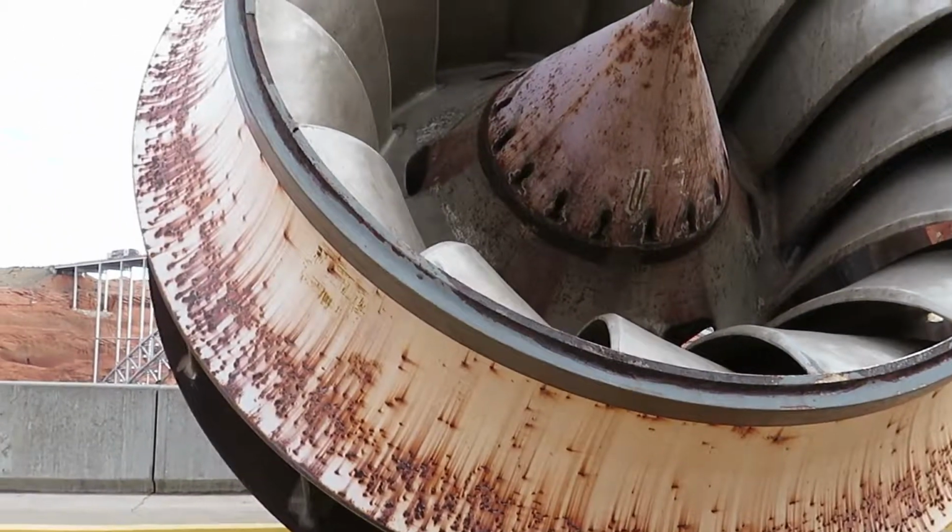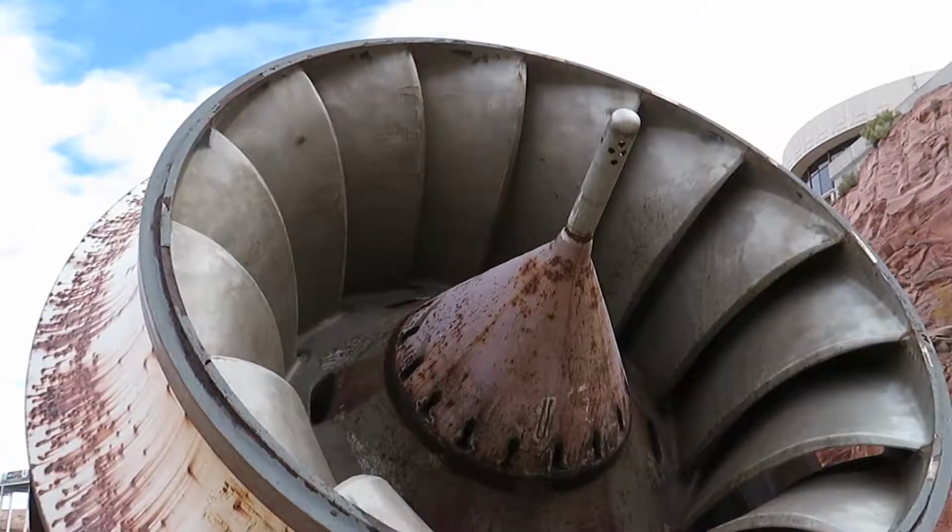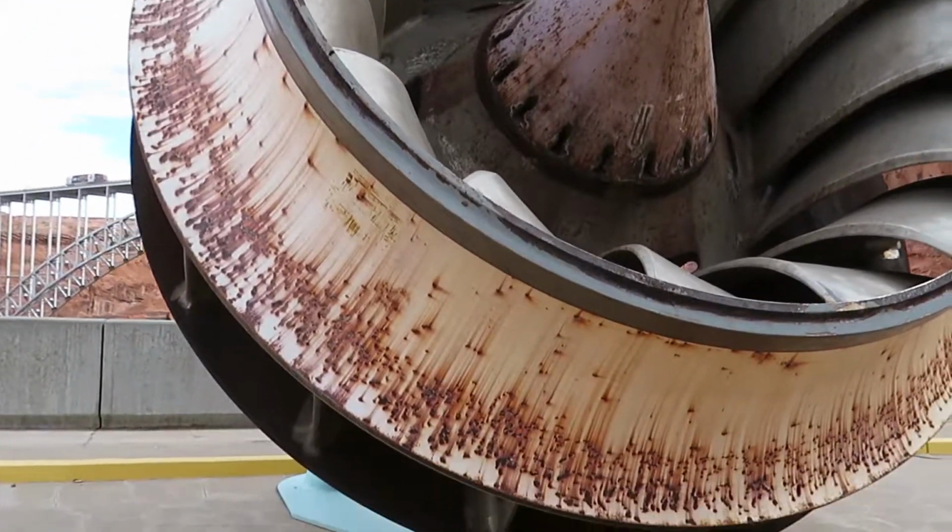This is an old turbine. They just replaced these turbines with stainless steel ones in 2008, and the stainless steel ones will not rust.